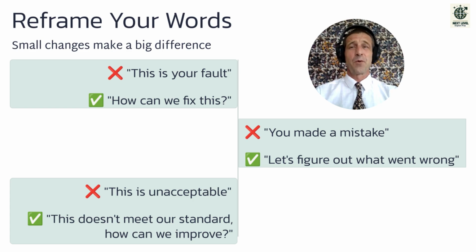Look at these examples. Instead of "this is your fault," we can say, "how can we fix this?" See how this second version focuses on the solution, not the blame? It invites partnership instead of creating an adversary. Instead of "you made a mistake," try to write "let's figure out what went wrong here." "Let's" is powerful. It says we're in this together. We're solving the problem as a team.